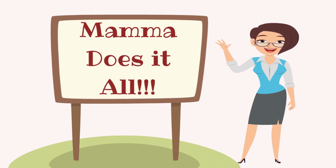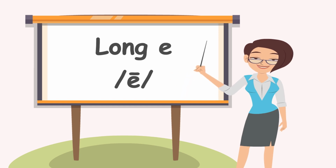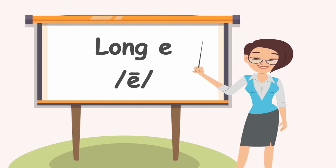In the last lesson we saw the sound long A, like A. In this lesson we will see long E. It sounds much like the letter itself, E. But just like a long A, even the long E sound is made with a combination of different letters. Let's see what are those combinations.